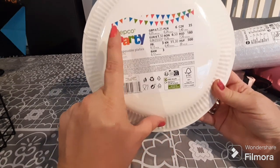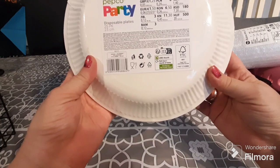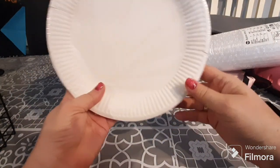$1.25. These are Pep & Co Party. They're $1.25, and I think you get 25 paper plates, which isn't too bad.